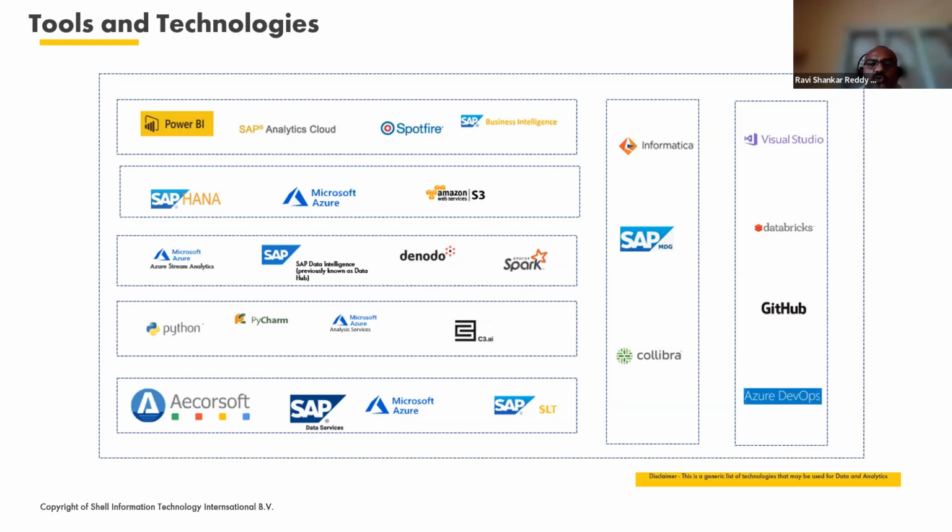Coming to the next, once you are loading the data, you need tools to perform analytics. In analytics, we have basic analytics and advanced analytics. In my last slide also, we talked more about artificial intelligence, and some people have also enabled their machine learning activities. Those things will be performed using Python, PyCharm, Azure Analysis Services, and C3. These are the widely used tools, especially for advanced analytics.